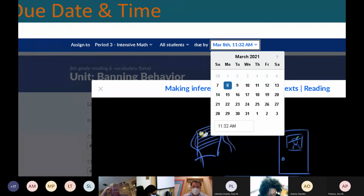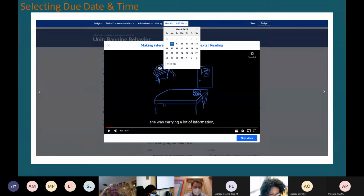After you click, let me use the laser pointer. After you go ahead and click the period that you want, the students that you want, and the due date that you want, you just click on the assign button and you're done. It's that easy.